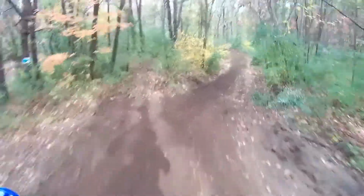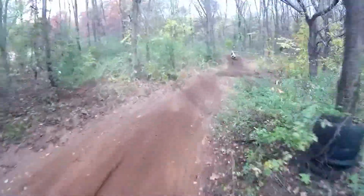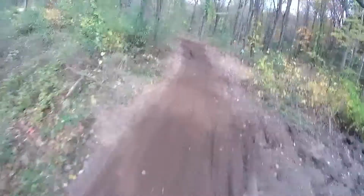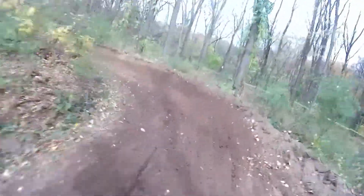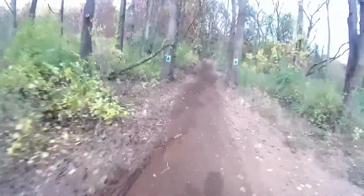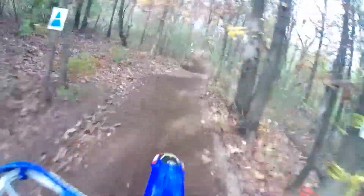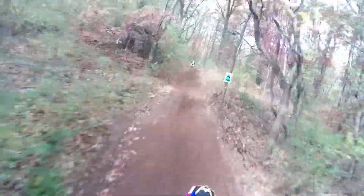Unfortunately, my battery on my camera died after about 30 seconds into that last lap. So yeah, all the good footage never got recorded. I was pretty bummed about that because I knew it was my fastest lap through there of the day, and I knew how hard I was pushing it, and I knew that it would have looked much better on camera than this, but it is what it is.